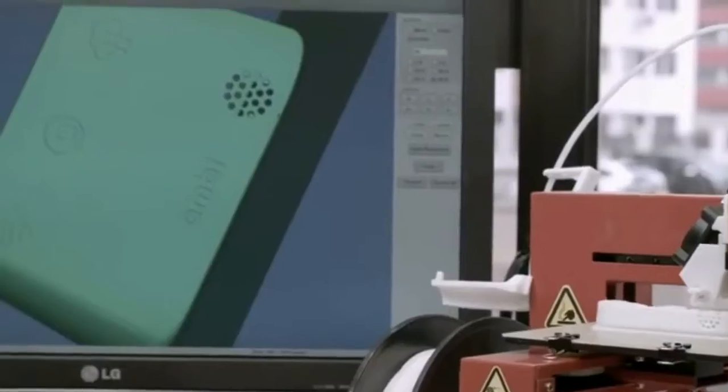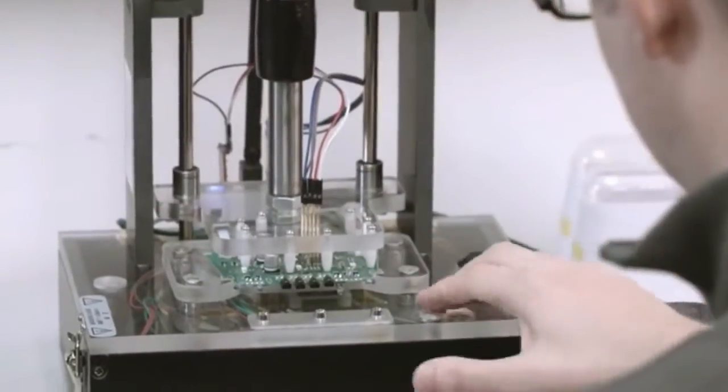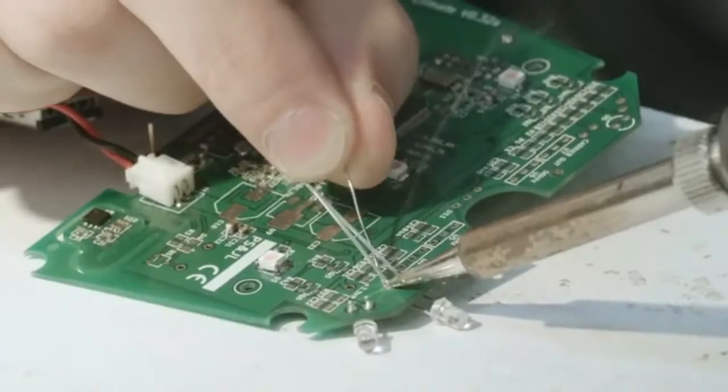We've already prototyped and finalized the AmbiClimate design, and we have a limited number of beta units that we're ready to start shipping at the end of our crowdfunding campaign.